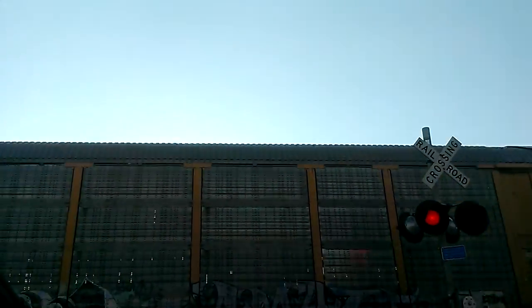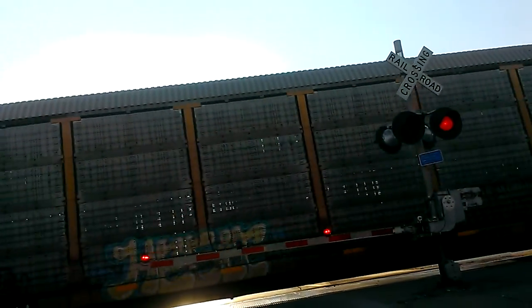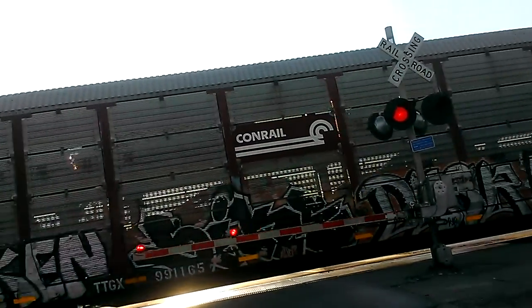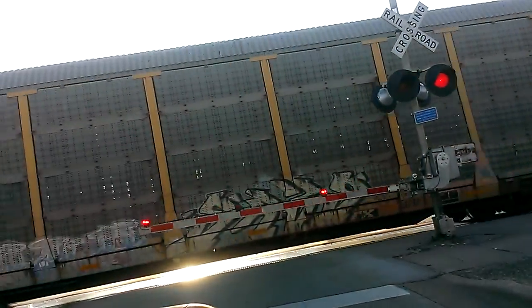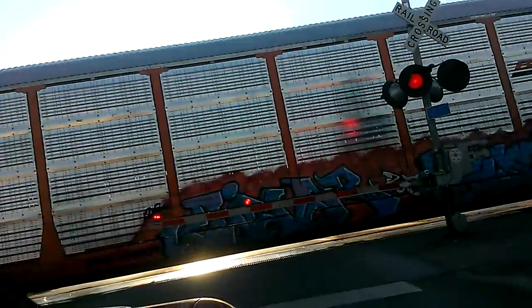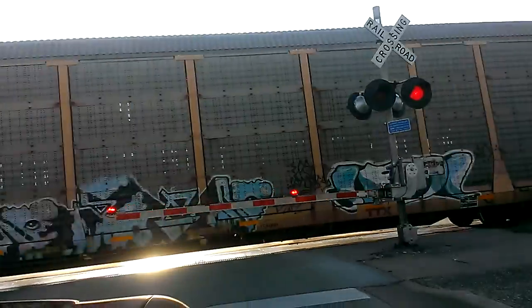Yeah. Oh, he's still going. 8-minute video, too. That's a long train. Well, he had like 5 or 6 engines on him. Yeah, only one of them was just doing the pull. Oh yeah, usually. CSX usually tries to have an engine on the back. This is a Norfolk Southern train doing the pull.